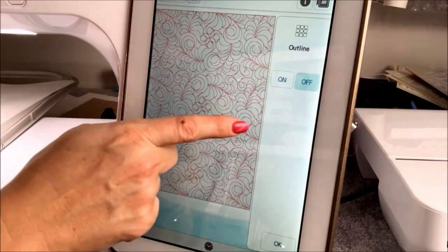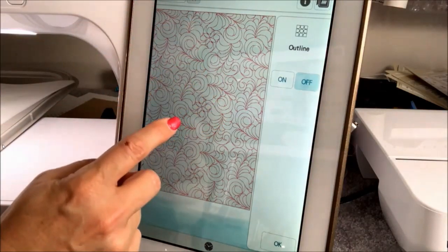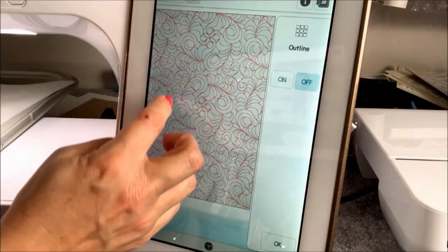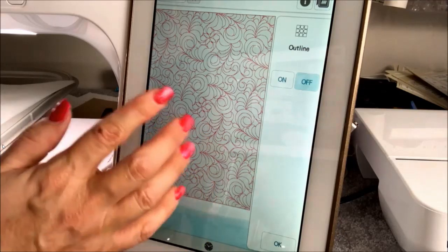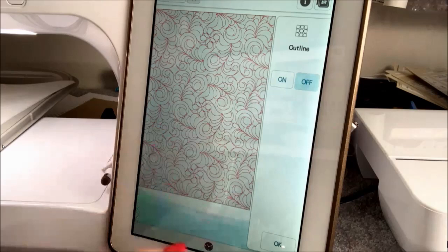And what this is, it's an outline that goes around the outer perimeter of the design or the inner perimeter, if you have something in the middle. It connects all of the dots, so there are no jump stitches, but it also gives you a very defined line where your design is stitched. I'll show you a sample here in just a minute, and it'll make a little more sense why you might want that outline turned off at times. Okay, so we're going to leave it turned off.